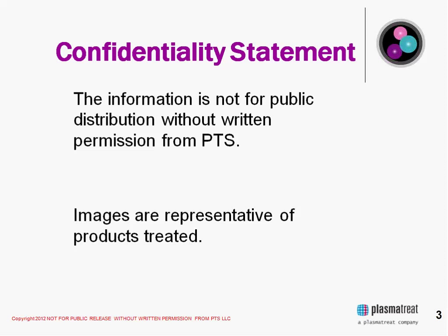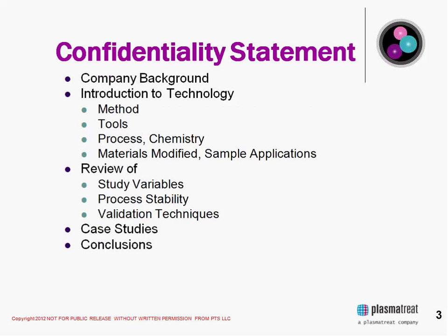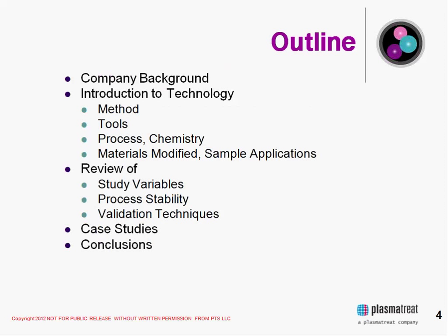So Plasma Technology Systems specializes in vacuum plasma surface modification. My talk today is going to be focused on the use of the technology for modifying materials, specifically polymers. That's our core competency. I'm going to talk a little bit about our company, an introduction to the technology, a review of variables that we consider during our process development, some case studies, and then we'll conclude with questions and answers.